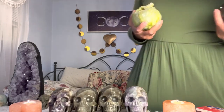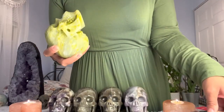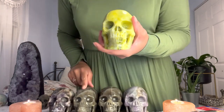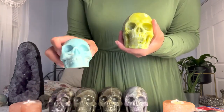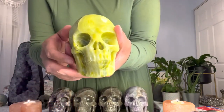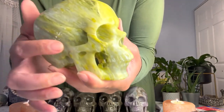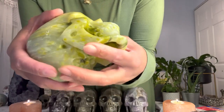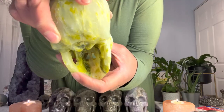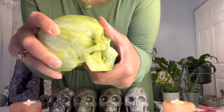Okay, these are the last ones I'm going to show you guys. This one is called Serpentine. And this is super realistic. These are realistic shaped. These are just regular skulls. And this one is super realistic. It is Serpentine. And what makes it super realistic? The level of detail. If you turn it over, you can tell the level of detail. You see the nostrils? They're completely open. It's like a real skull.